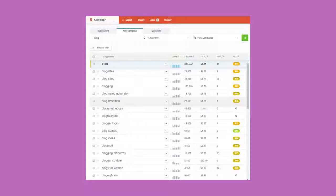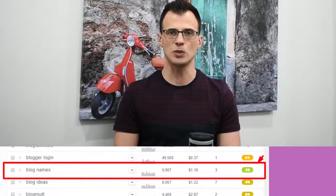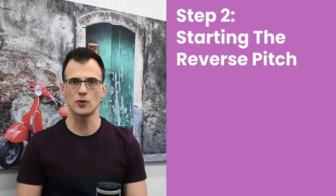If you type in a seed keyword into KW Finder, in this example we're going to use the word blog, KW Finder will go away and it will get a lot of information along with the anticipated difficulty of how hard it's going to be for you to rank for that particular keyword. In this example, KW Finder is suggesting that the keyword blog names will be quite an easy target to rank for. Okay, now we've got our keyword and it's time to move on to step 2, starting the reverse pitch.